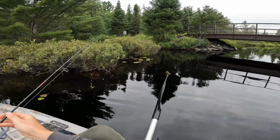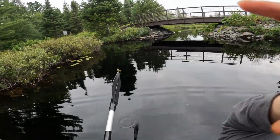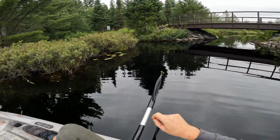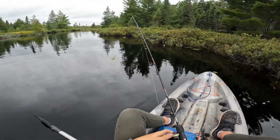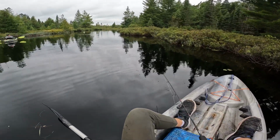We're out here on, I think it's Beaver Creek. This is the bridge you can walk to pretty much from the entrance. So yeah, it's really windy on the main lake, so we decided we'd try shooting up the creek and see what it's like, and it's been all right so far.